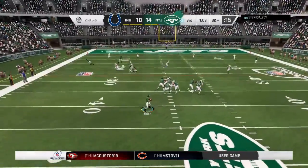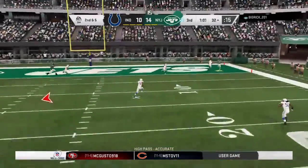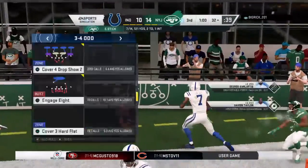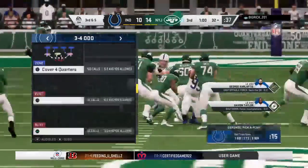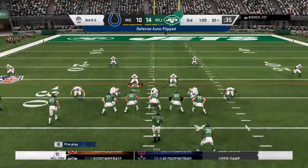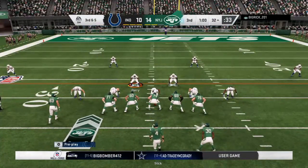Here's a play fake as they set up to throw. He'll take a shot for the end zone, and that's going to be incomplete. Good effort there trying to take a shot, but it's 3rd down. They come up now 3rd and 5 following the incomplete pass.